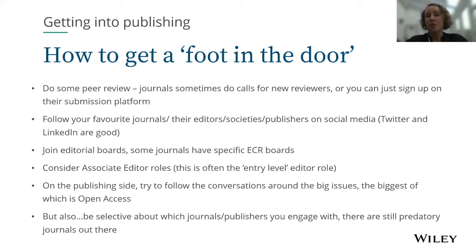Associate editor roles are often the kind of entry level editor role. You don't necessarily need editorial experience to take one of those, but experience peer reviewing is pretty useful. On the publishing side of things, trying to follow the conversations around the big issues, such as open access, is really worth doing because it is such a big conversation and there's a lot that's been written on blogs.